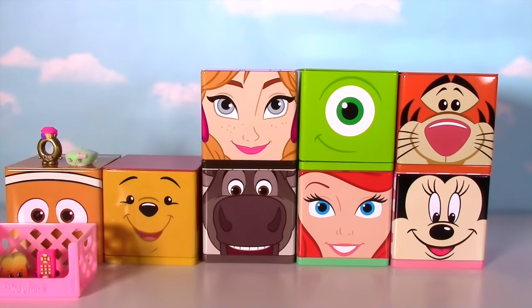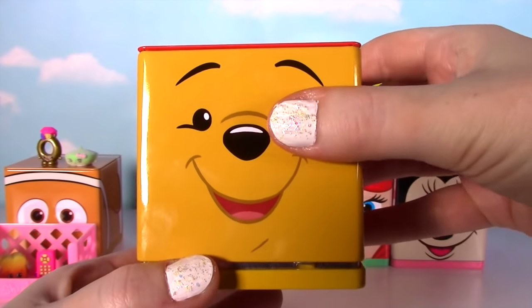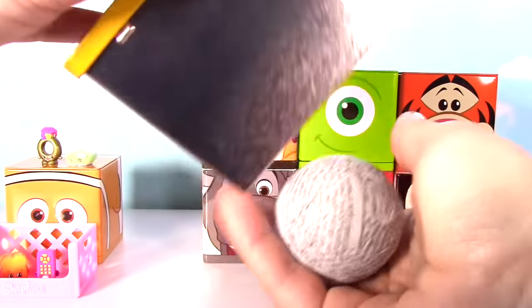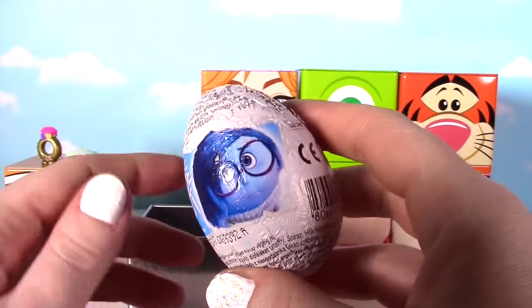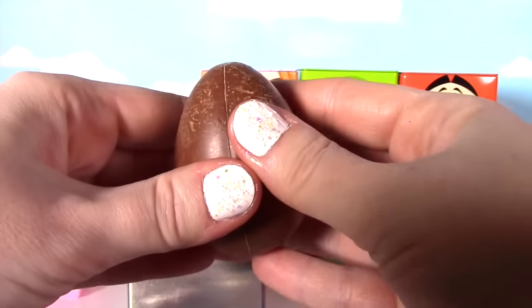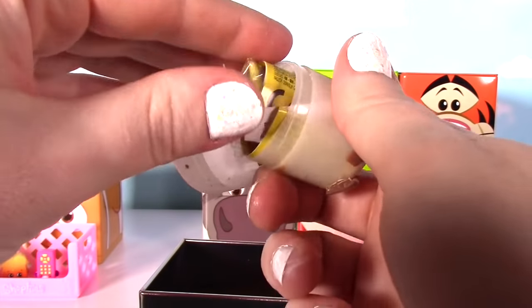All right, time to see what's inside of Winnie the Pooh. Winnie is looking super cute. Look at his little Cubeez. All right, let's see what's inside. Whoa, it looks like we have some LPS and a chocolate surprise egg. Little Sadness is on our chocolate surprise egg. Let's see what's inside. Come on, egg. Whoa, it cracked up. So here's our capsule. Let's see what's inside.